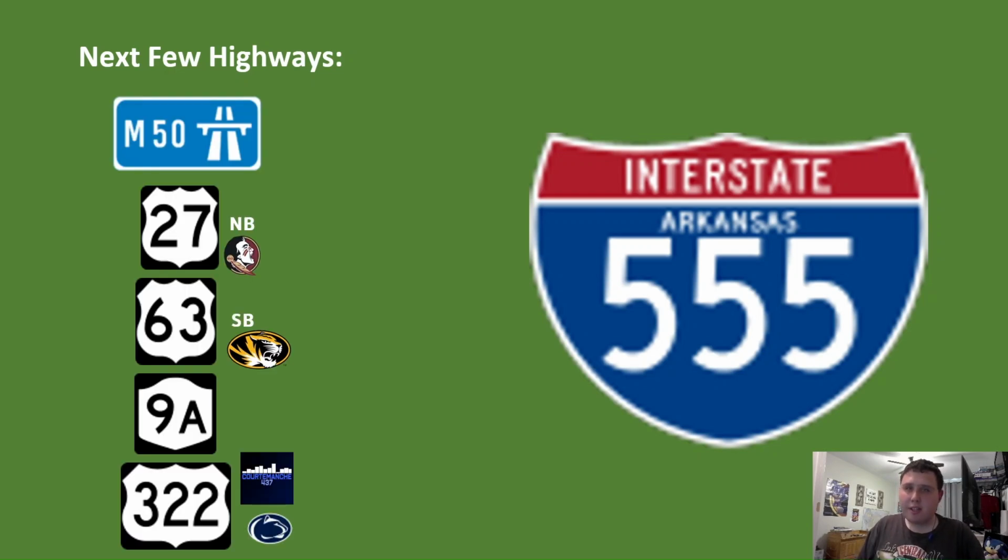Next week, I'm going to be doing the M60 motorway in Dublin, Ireland for the Florida State vs. Georgia Tech game that weekend. And after that, I'm going to be doing US Highway 27 northbound for Florida State. And then US 63 southbound for the University of Missouri. And then we will do New York Highway 9A for tribute to 9/11. And then after that, I'm going to be doing a collab with Quartermont 437 on US Highway 322 for Penn State.